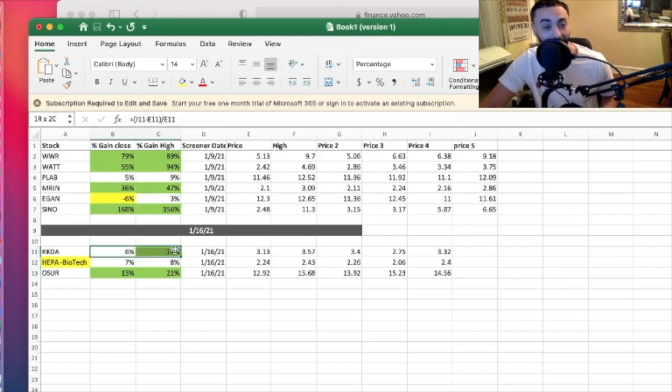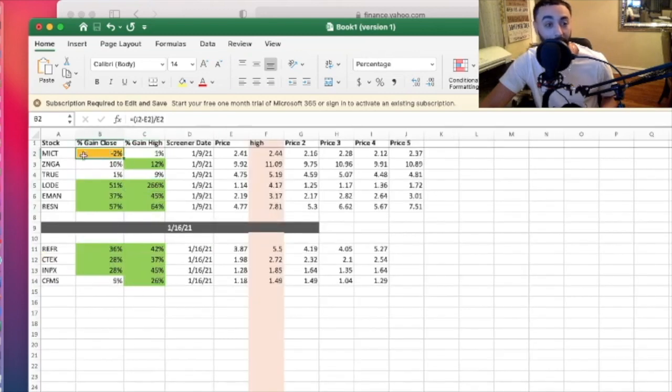We got RKDA. It should be a good week here for RKDA. 6% is still good, but you know, we're used to the big gains here. We do have another straggler here, MICT, but it made a big move from week 4 to week 5 back to get close to where we bought it at.